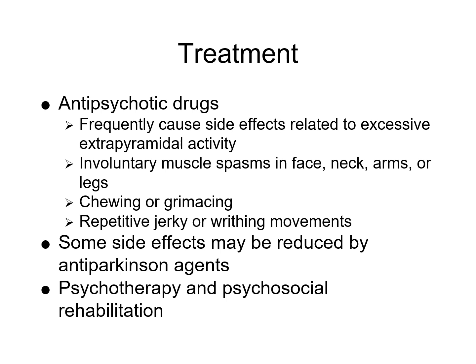Schizophrenia is usually treated by antipsychotic drugs, which affect the movement in the body, mostly that extrapyramidal activity. So you'll see involuntary muscle spasms in the face, the neck, the arms, chewing, grimacing, jerky movements. Some side effects can be reduced through the use of anti-Parkinson's agents and psychotherapy or psychosocial rehab.